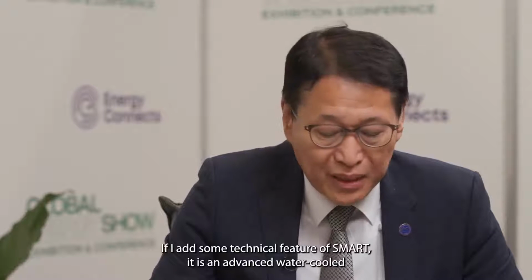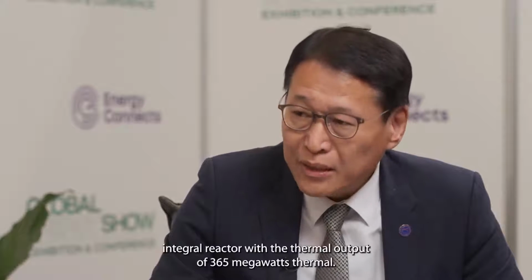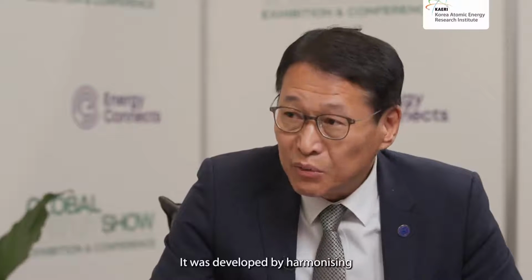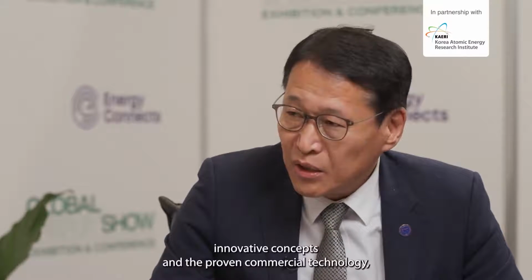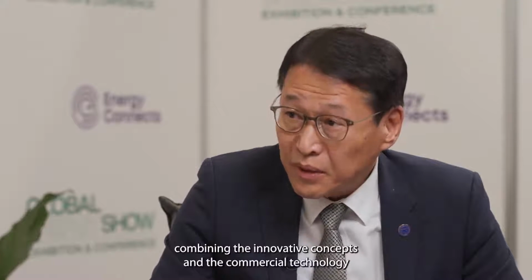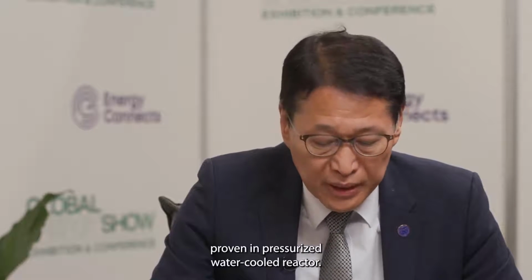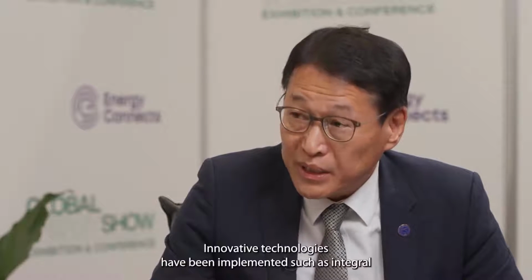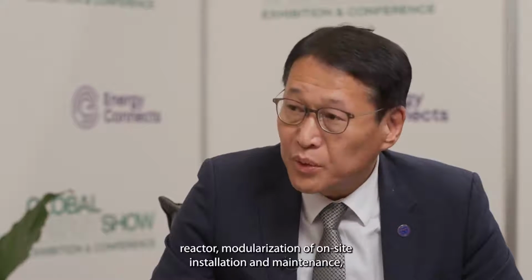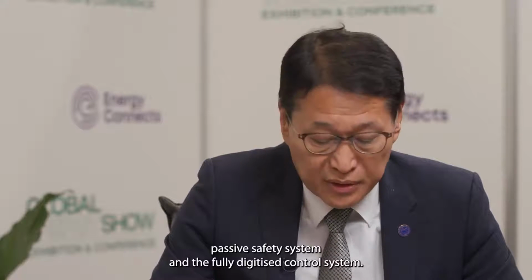If I add some technical features of SMART, it is an advanced water-cooled integral reactor with a thermal output of 365 megawatts thermal. It was developed by harmonizing innovative concepts and proven commercial technology. Combining the innovative concept and the commercial technology proven in pressurized water reactors, innovative technologies have been implemented, such as integral reactor, modularization for on-site installation and maintenance, passive safety system, and the fully digitized control system.